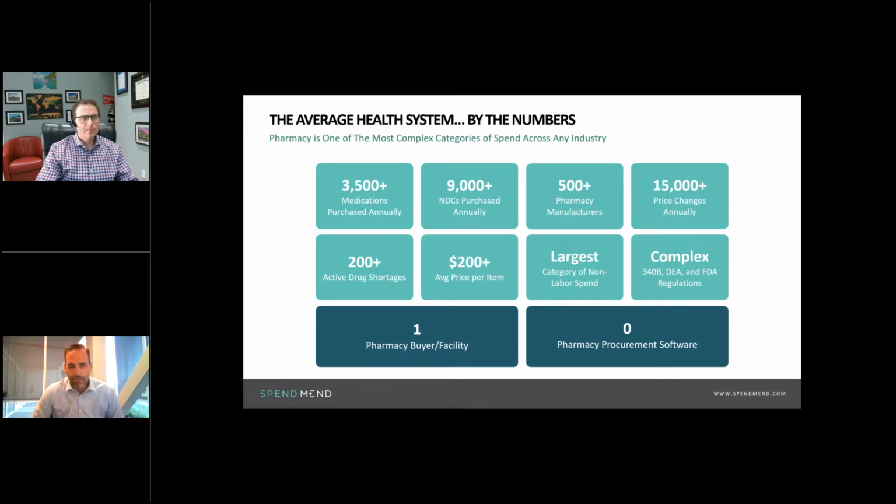And then let's throw on the complexities of 340B, DEA, FDA, and now DSCSA. And what do we typically do? We take a pharmacy technician in the pharmacy and say, hey, you're responsible for all of this, good luck, and we don't give them any software to really do their job.